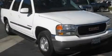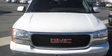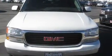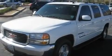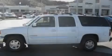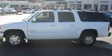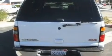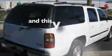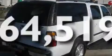This is a certified pre-owned 2006 GMC Yukon, a vehicle with safety, comfort, and space. It has an 8-cylinder engine and an automatic transmission. Its top features include heater vents for rear-seated passengers, cruise control, a low tire pressure indicator, and this vehicle has fewer than 65,000 miles on the odometer.